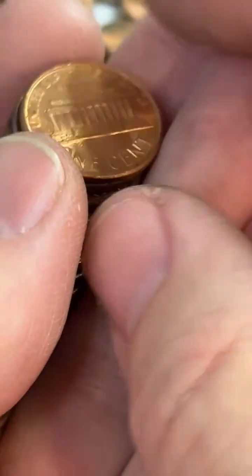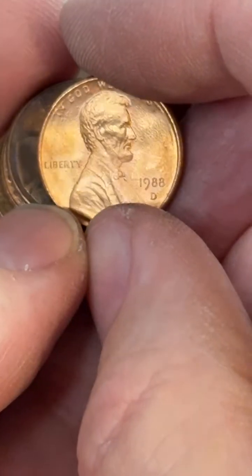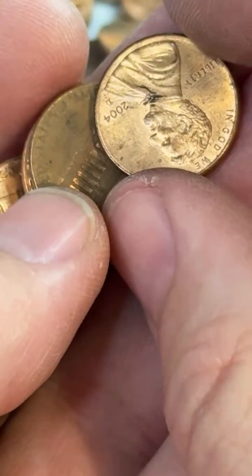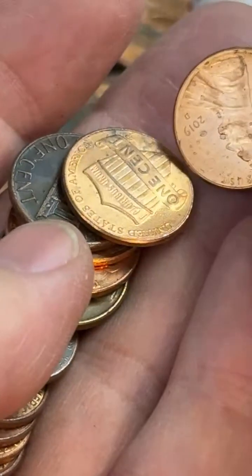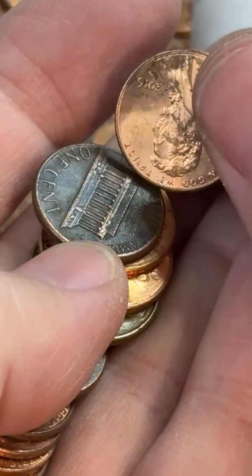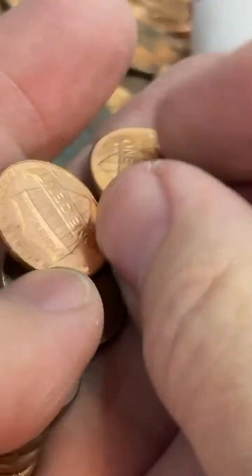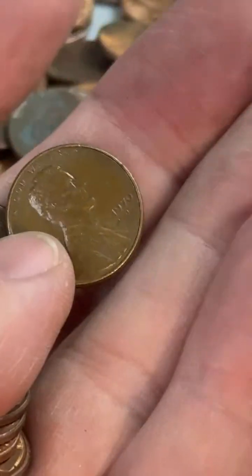So what do you got here? 88, pretty good shape for an 88. Doesn't have the rot yet. Doesn't have the disease. Coin COVID. Have to put all these on a ventilator. 85. Some of these circulate a bunch and never get the rot.